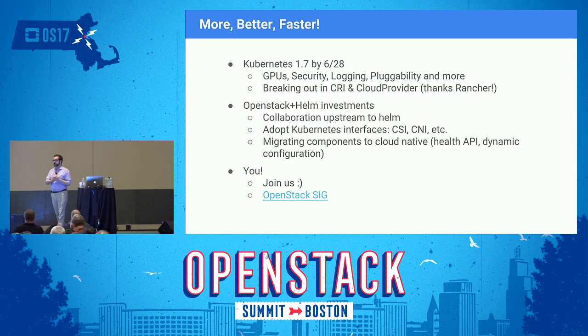But what's next? The top lines are, first, Kubernetes continues apace. Kubernetes 1.7 is due in just over a month and a half, currently targeted at 6/28. And we're going to be doing a bunch of work related to GPUs, security, brand new logging infrastructure that will make it much easier to integrate with alternate logging solutions, a number of pluggability things. You may have heard about things like the CRI, Common Runtime Interface, CSI, which is the Common Storage Interface, CNI, Common Networking Interface, and so on. These are things that we're really investing in because, again, while we originally had everything in the core of the project, our goal is to break those out and really make those options for everyone to swap out and use whatever makes sense for them.